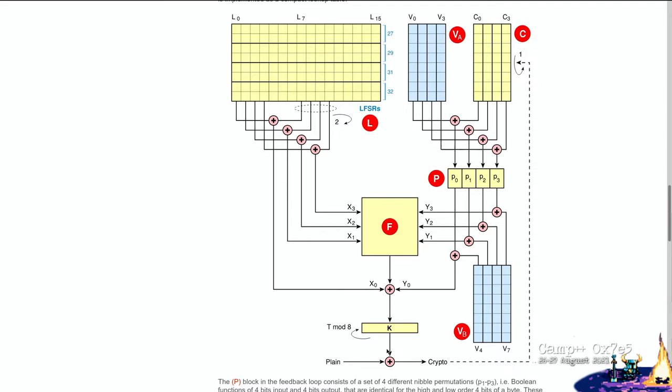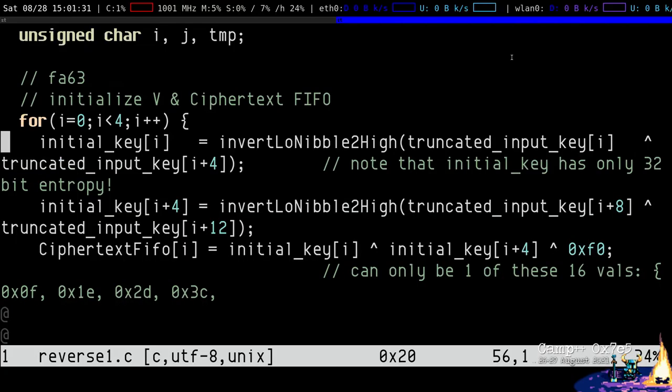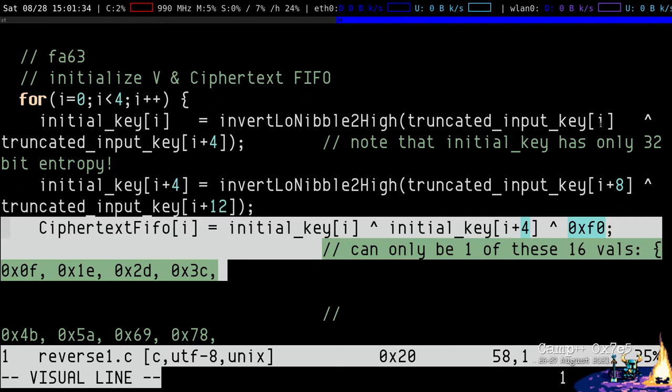Whenever there's a ciphertext byte coming out, you move this last ciphertext byte into the FIFO, and you drop the earliest byte out of it. But in the beginning, you don't have ciphertext, so this has to be initialized to some value. And this is being initialized quite weirdly. You can see that in this line. So the ciphertext FIFO is initialized to initial key XORed I, XORed initial key 4 in this case, and then XORed by 0xf.